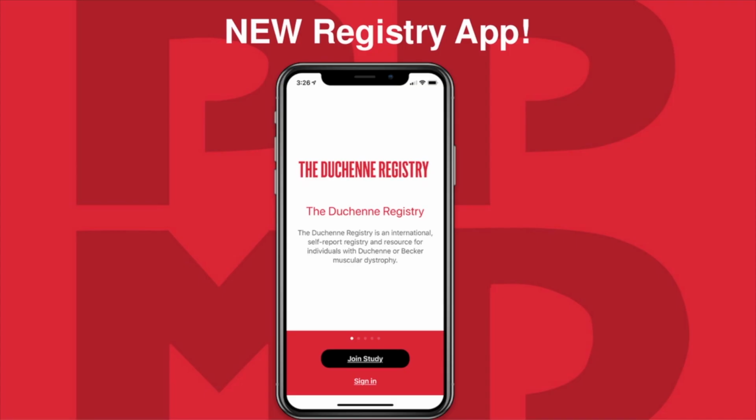So the biggest news with the registry over the past year is that we have transitioned to a mobile app platform. We were previously on a web platform, but from talking with a lot of community members, we really felt like we needed to make the registry easier to access and just more user-friendly. So because everyone's on their smartphones now, we have transitioned with the help of Thread Research to develop this new registry app. So hopefully some of you have already joined our app.